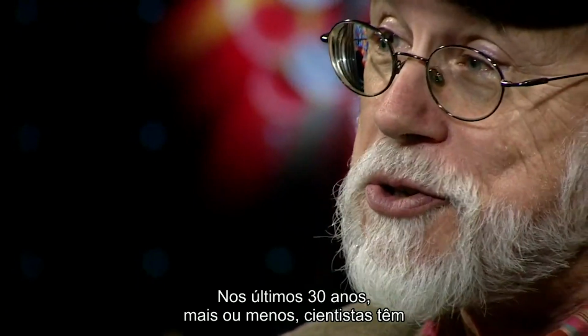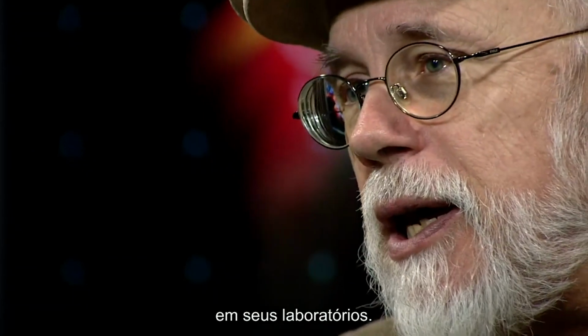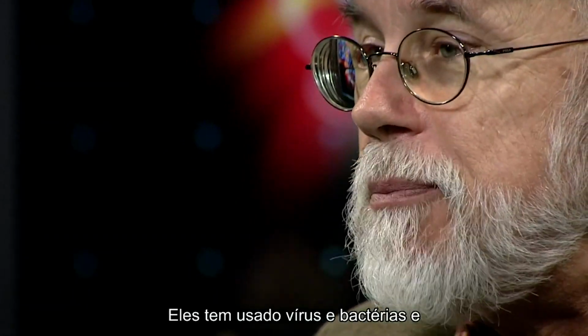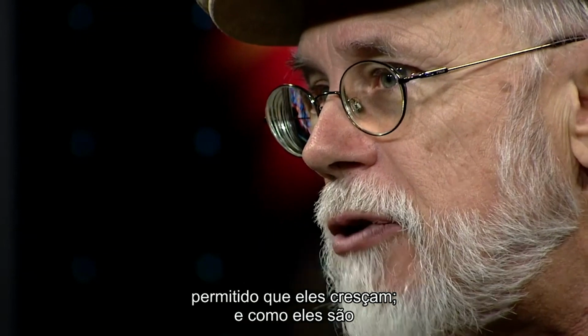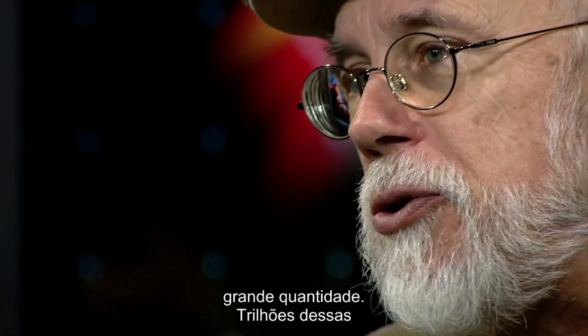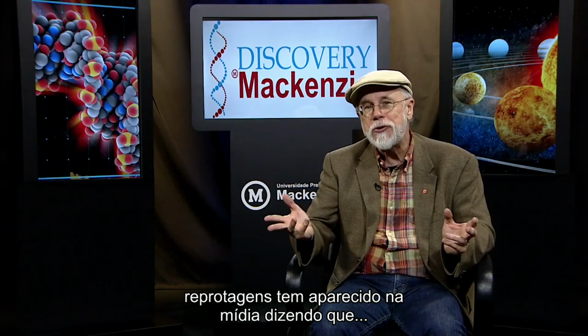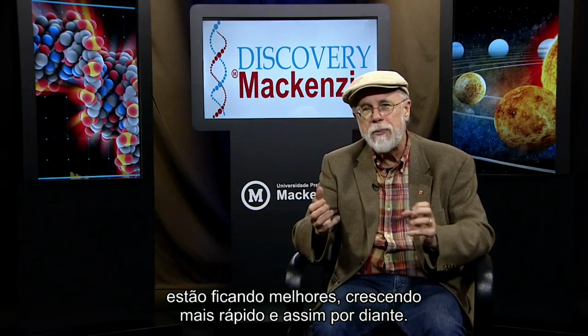In the past 30 years or so, scientists have been doing evolutionary experiments in the laboratory. They've taken bacteria or viruses and allowed them to grow, and because they're so tiny, they grow pretty quickly and in huge numbers. Trillions of little bacterial cells have been tracked for tens of thousands of generations, and news stories have come out saying, oh, they're evolving, they're changing, they're growing better, faster, and so on, and all variations on that.